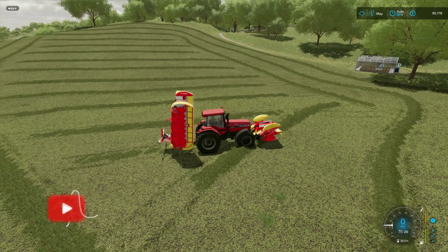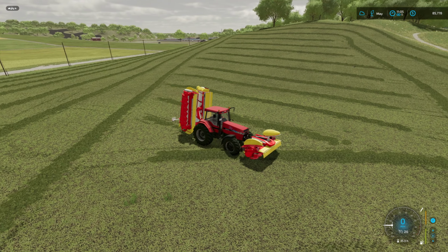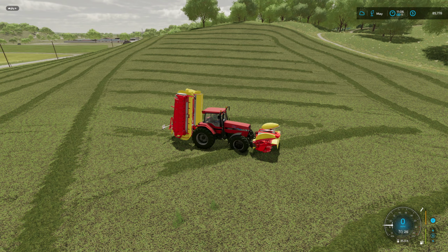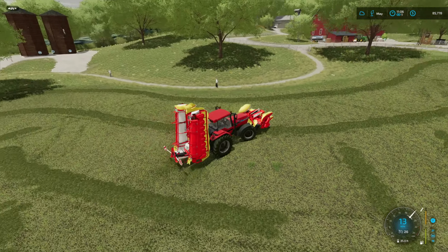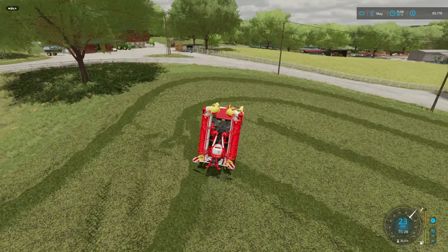Phew, and we're done. So, had to do slightly different options there to manage the hill. We've got some headlands, some rows, and then some horizontals, I guess, if that's what you'd call them. But yeah, all looking good and swathed now, so we can come along with the loading wagon.